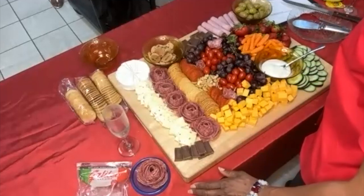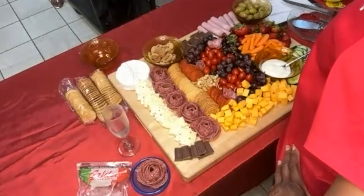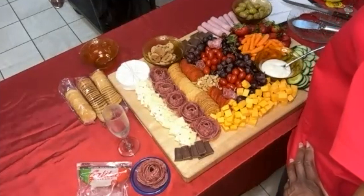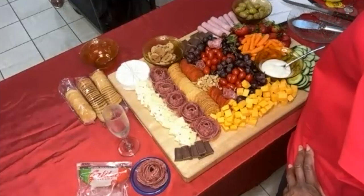So I have a question about the brie, because I'm not really a cheese person, but how do you eat brie? Do you take the white stuff off? Isn't there like a shell on it? You just eat the whole thing? Yeah. You can eat the whole thing. It's great with blueberries. But I take the shell off personally.